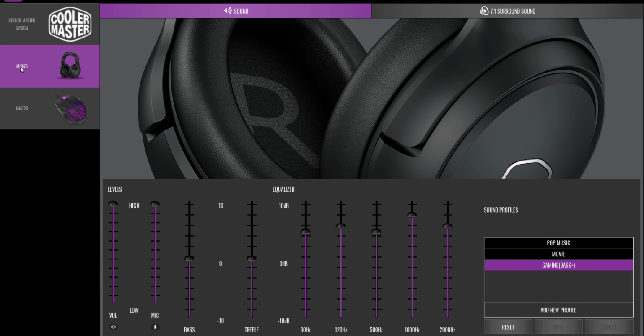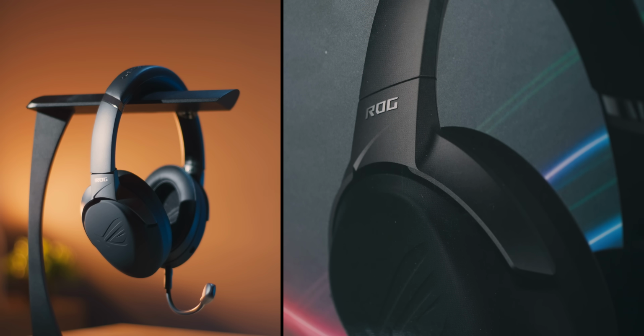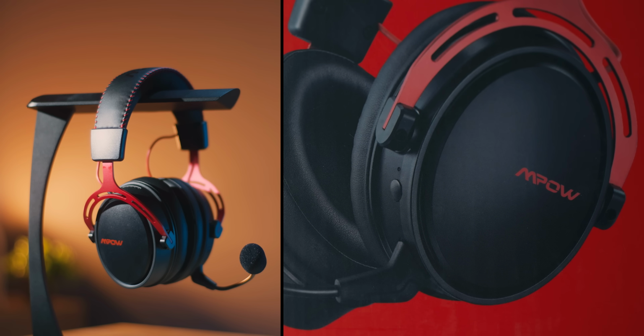There is no battery check on the Cooler Master pair, even though there are drivers for it, while on the ROG Strix headset, there's no way to check the battery capacity, nor is that possible with the MPOW Air, since it doesn't actually come with any software.